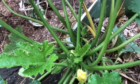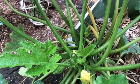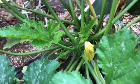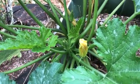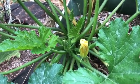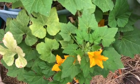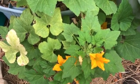The green zucchini is flowering again and sending out, it looks like little tiny baby zucchinis. After the zucchini got kind of rotted at the ends, as I showed in an earlier video, I went ahead and fertilized them, and then everything came out fine afterwards. I think the rotting was a nutritional deficiency. Although this hasn't produced yet, I'm hoping to get some yellow zucchini out of this plant.